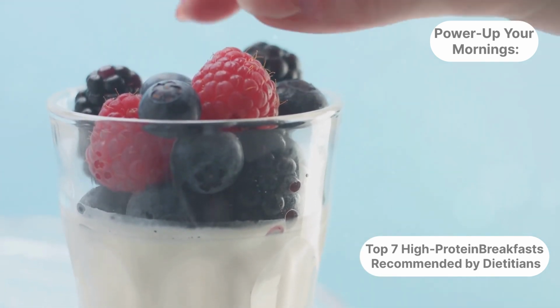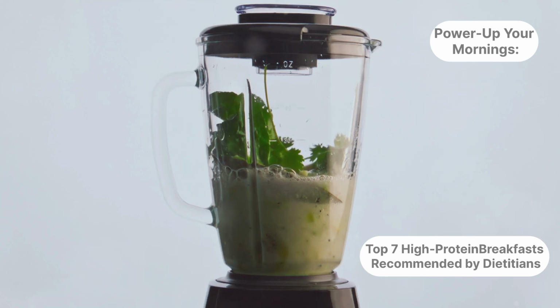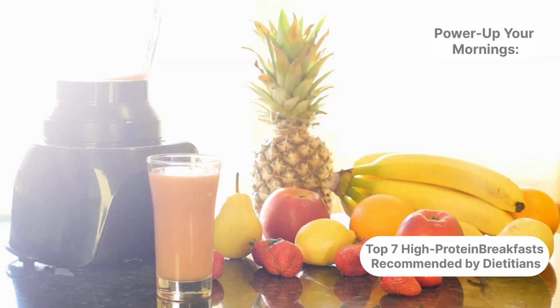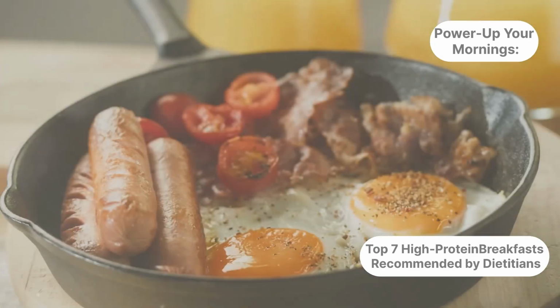Start with a base of Greek yogurt or milk. Then add a scoop of protein powder, a handful of spinach or kale, and some frozen fruit for sweetness. Blend it all up, and you've got yourself a delicious and nutritious breakfast on the go.